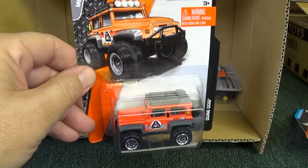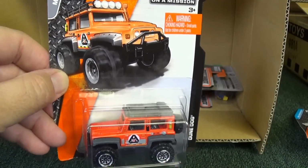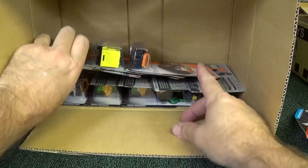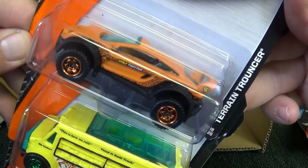Let's see, let me pull over here. There's a few from the last case. And there's Dog, same case, two different colors. I don't know about that. I don't know why you do that. Anyways, I'm not in control. I just buy what I like.